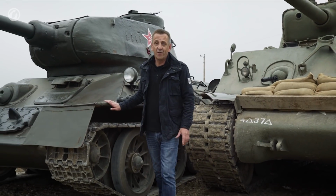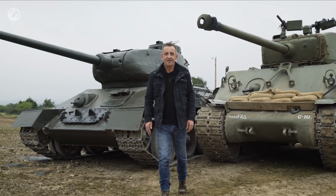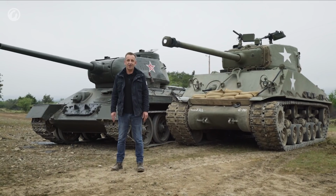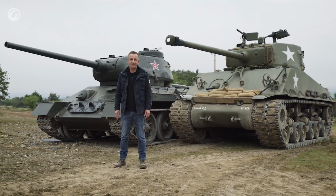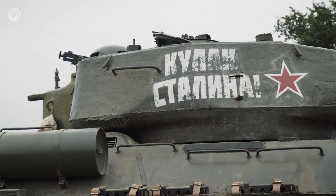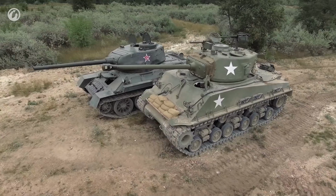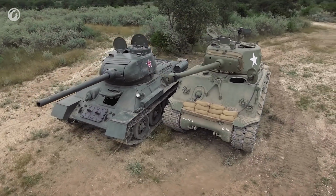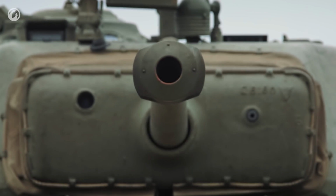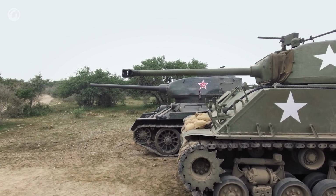The Soviet T-34 and the American Sherman were the most produced tanks of World War II. In excess of 50,000 Shermans and more than 60,000 T-34s rolled off the production line. These two vehicles played a huge part in World War II. They fit together, but they're very different. We could compare them using archive footage and photos, but this time we have the two legends right here.